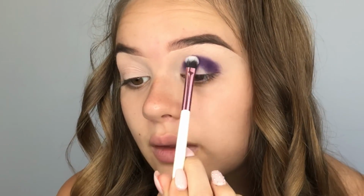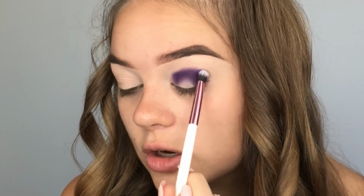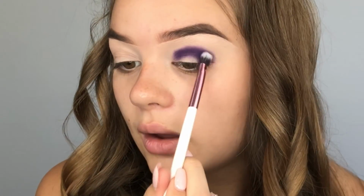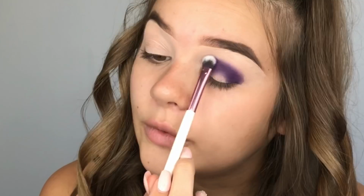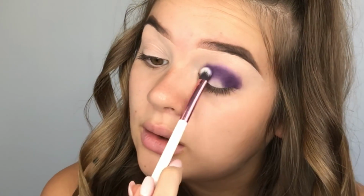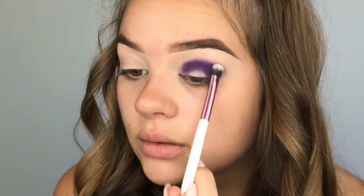And then around the edges, I kind of just smudge it out a little bit, just so when I put on my next colour, it's not going to be so hard to blend out. Yeah, I'm not going too far off the brush. I'm just keeping it on the line and kind of just buffing that out a little bit.